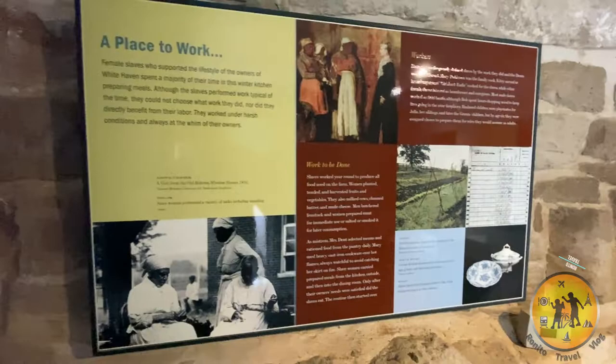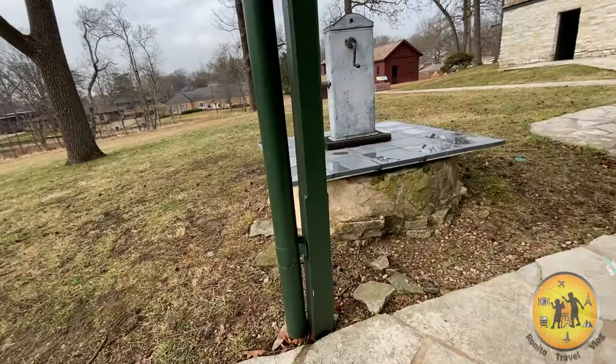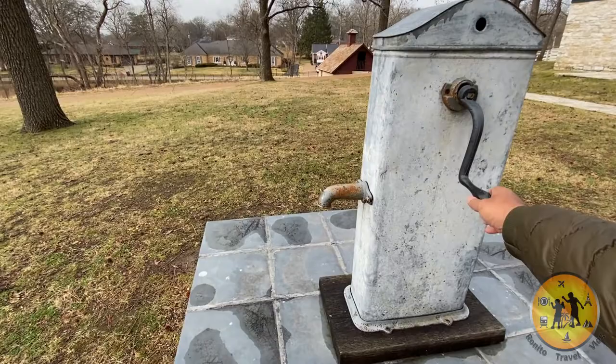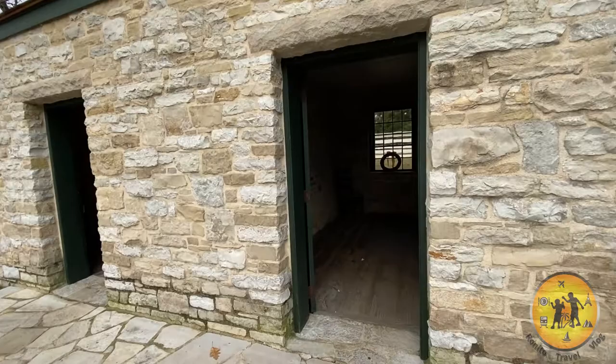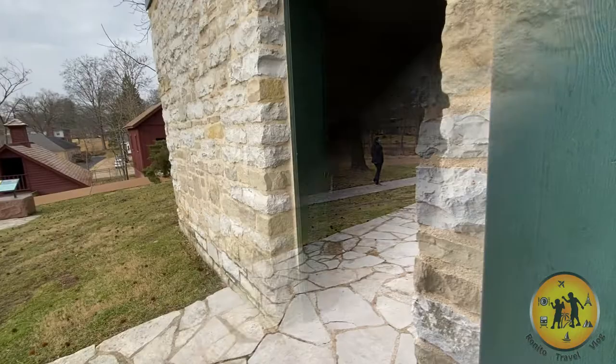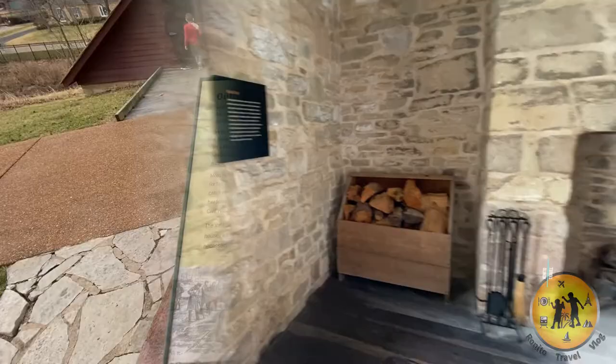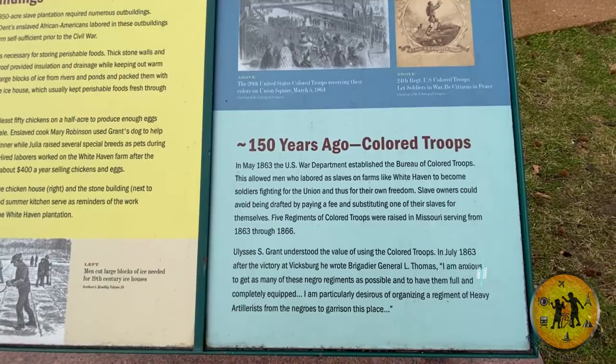Firewood. This is the summer kitchen, really. This is the laundry. Laundry? Yeah. I went to the table. The first part is going to be like.